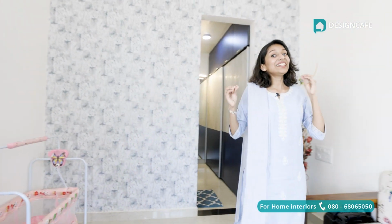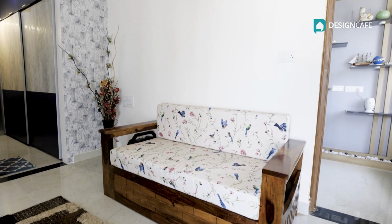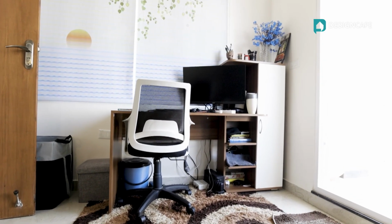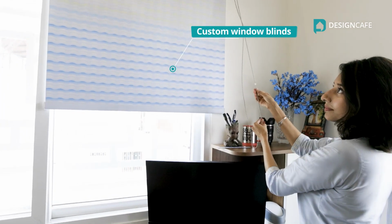Another cool space-saving feature added by Nikita very cleverly in this particular bedroom is the sofa cum bed. This is great to make sure that the kids have enough floor space to play and jump around, while there's also no dearth of a bed when there are guests at home. Now, since I told you that this bedroom was also a study cum playroom, here, facing the window, Vivek really wanted a nice study table with some storage. That's what we've given here. And also, the blinds that have been used have been customized in a sunrise theme.